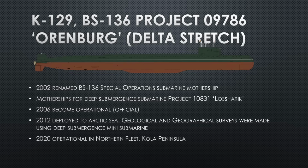In 2006, she becomes operational officially. She did some sea trials and stuff before then in 2004. 2006, she's officially doing her job. In 2012, she deploys to the Arctic Sea for months doing a geological and geographical survey where they're mapping the Arctic bottom in this high resolution side scan sonar using the Low Shark. Again, she can use the Paltus too. The Paltus is the older mini sub that's been retired, but she can do either one. In 2020, Orenburg is operational in the Northern Fleet, operating out of the Kola Peninsula.